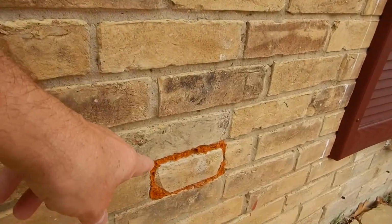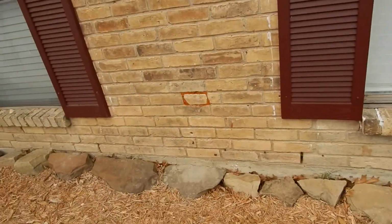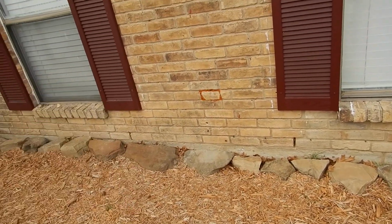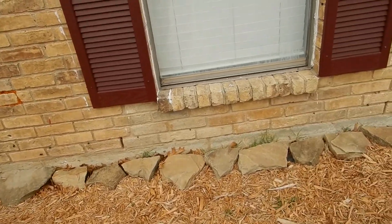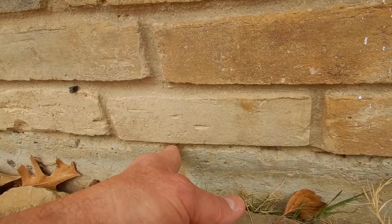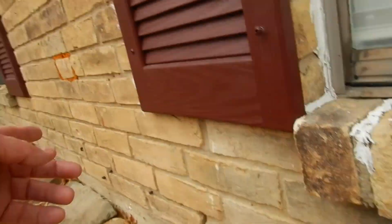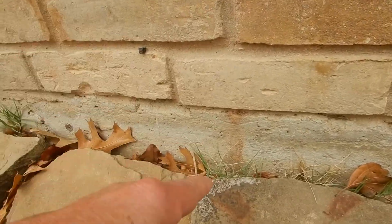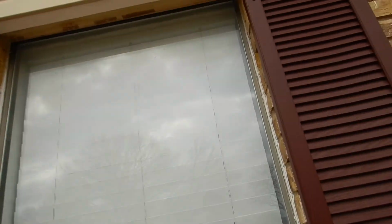Wet brick. Got a torn screen. We got a mystery brick right here. That's where they hide the key to the tomb, where all the riches are. And I'm not sure what those holes are. I really don't. Wood mulch next to the house. Remember that joke? This looks like what we had on the other side. This looks like an old shelter tube that's been removed. And then we got holes drilled into brick. I can't prove that that's termites. Sure looks like it though.